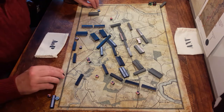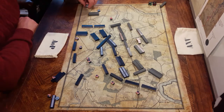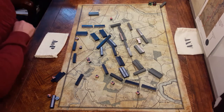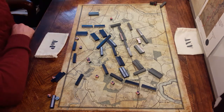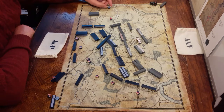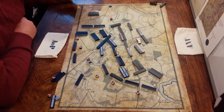Turn 3, Franklin's 6th Corps joins the force. Ace flips, hour 3, turn 3, day 1. First chit is the artillery. How about that? Finally got it right.